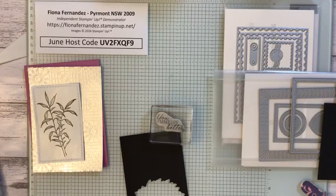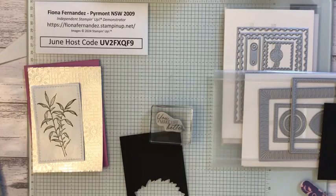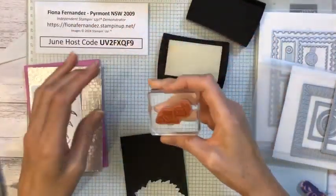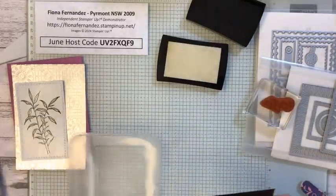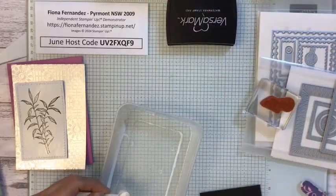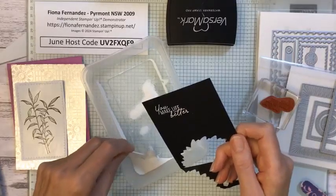Right, where's my white? Now I think we'll do white powder. Let's get my powder out. I keep my powder in a box like this. Got my heat tool here. Put that on. And then we'll cut it out. Get a bit of Versamark on there. Just cover up that pad. We don't want to get powder on the pad. That's all right.